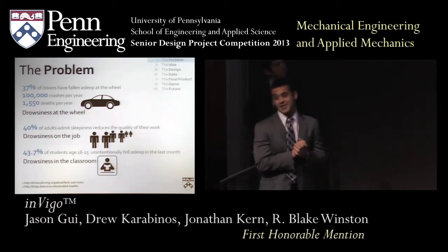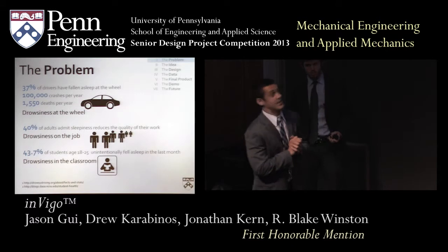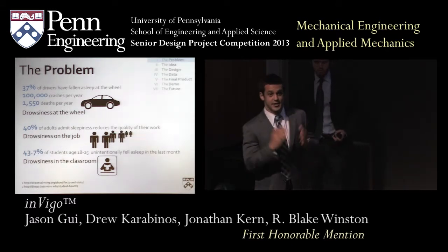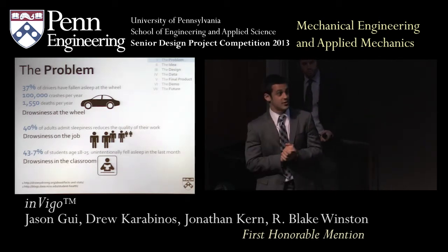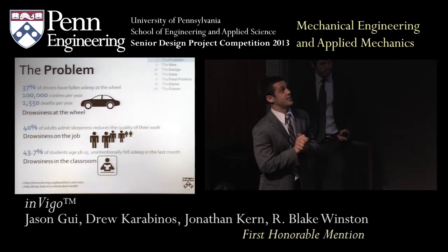There are some pretty alarming statistics. You can see about 37% of people had actually fallen asleep at the wheel at some point. Drowsy driving leads to over 1,500 deaths per year. So it's a very significant issue, and we'll look at the current state of the art, about how car companies are solving this problem with imaging sensors.